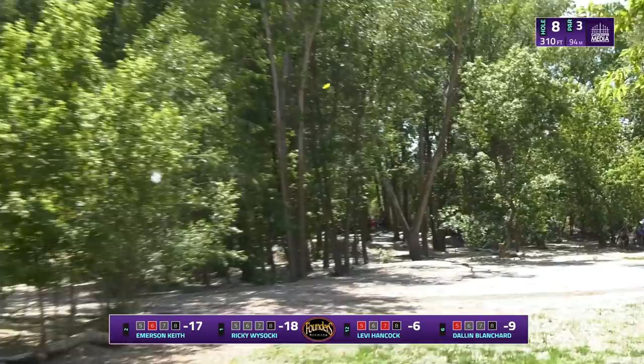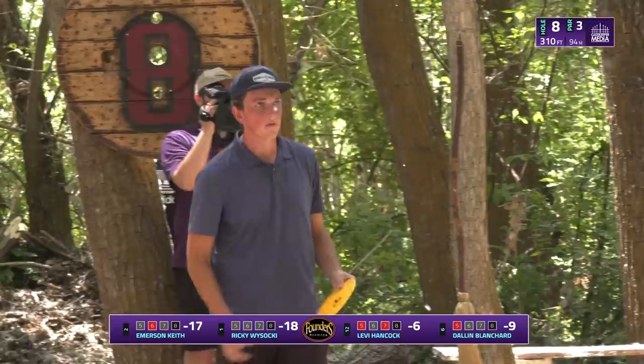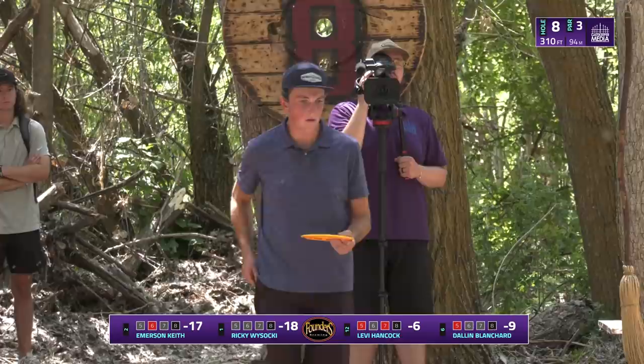And that looks perfect from Emerson. Wow, nearly hitting the base there. I got a big skip. It landed on the downslope and took a really fast skip. But he will still have a birdie putt. And I believe he's throwing the Rive for that shot. New Royal line.